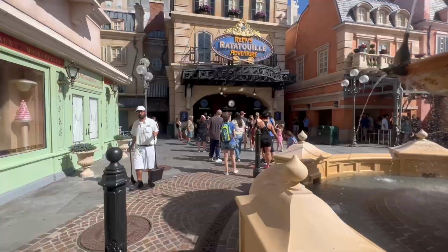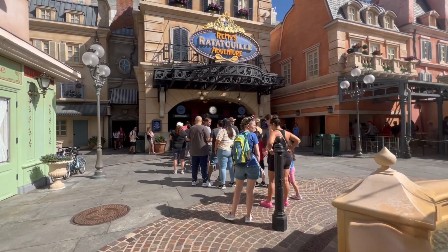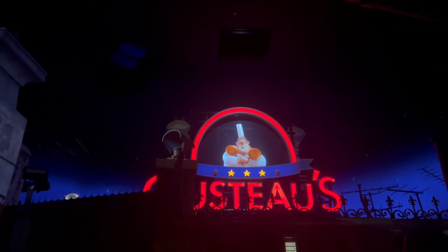Remy's Ratatouille adventure is part of the final expansion for the French Pavilion in EPCOT at Disney World. It is a dark, trackless ride system with 3D or 4D elements. By the way, I love this wallpaper. Make sure to check it out. The Gusteau sign here does change while you're in the queue, so make sure to look for it.